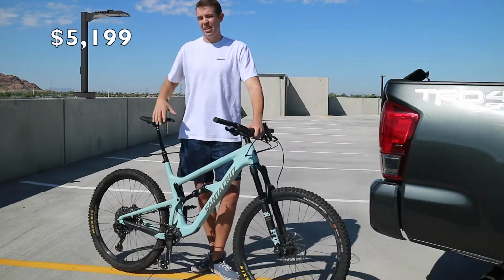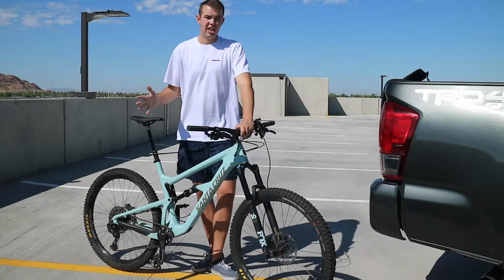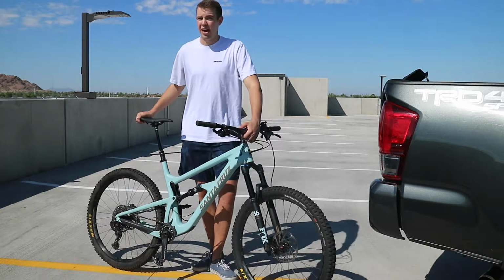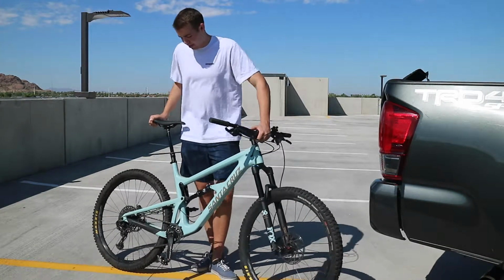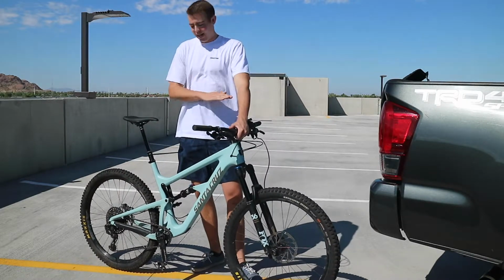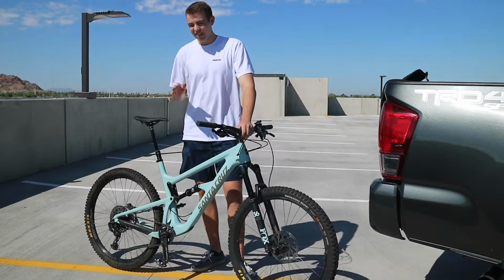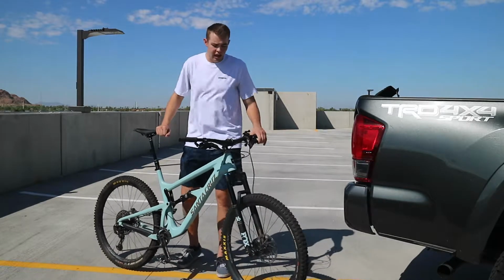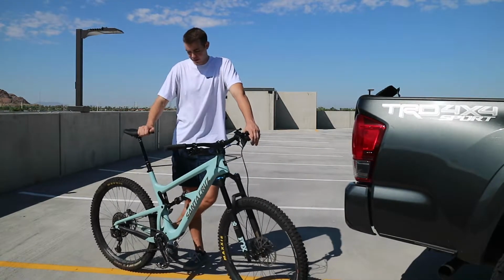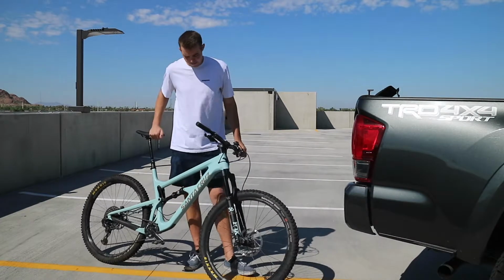I'll leave a little number right here. I forgot what I paid for it, and they just changed all the prices, so it's going to be an estimate. Pretty sure I paid almost $5 grand for it. So it is a little pricey. You pay for what you get, though. I'm not bashing Santa Cruz. I do think bikes could be cheaper. I think the markup right now is a little aggressive, especially for what you're getting.